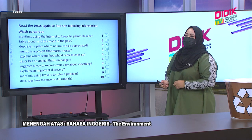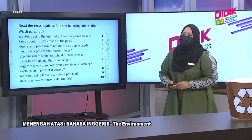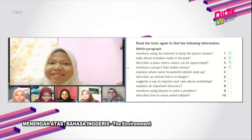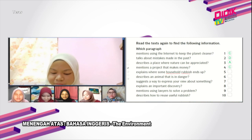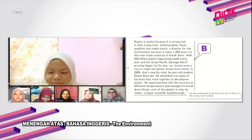Now, can you move to question five? For question five, we haven't had Adrin. Adrin, can you answer? Which paragraph explains where some household rubbish ends up? Can you identify the keywords first? The keyword is household rubbish. From which text can you find the similar keywords to the phrase household rubbish? Text D. Let's check. Text D or text B?